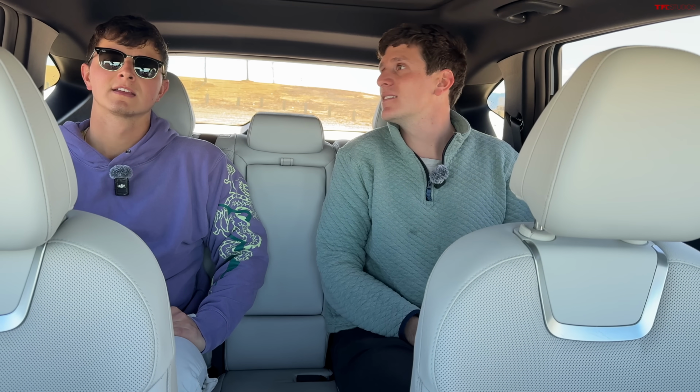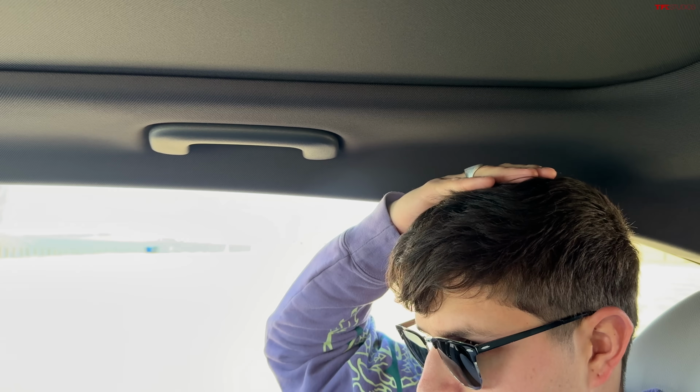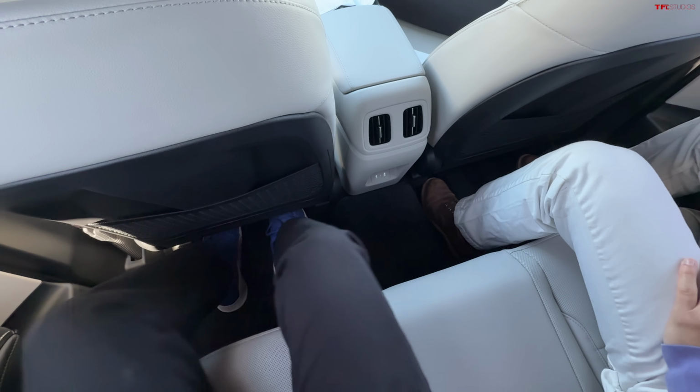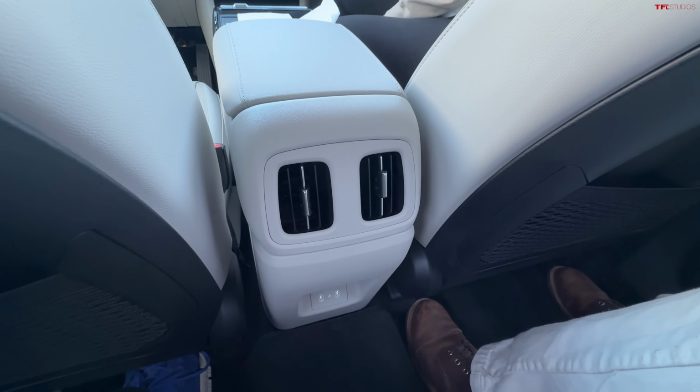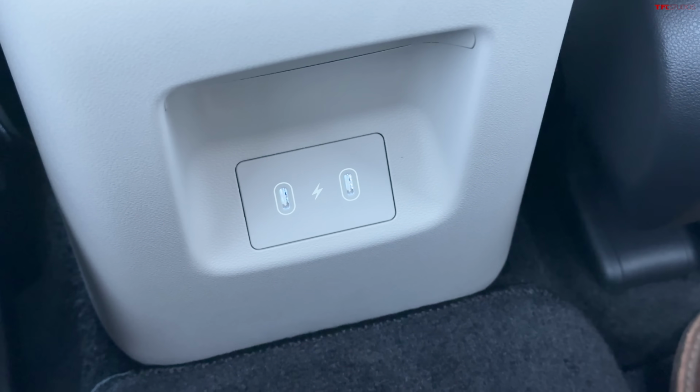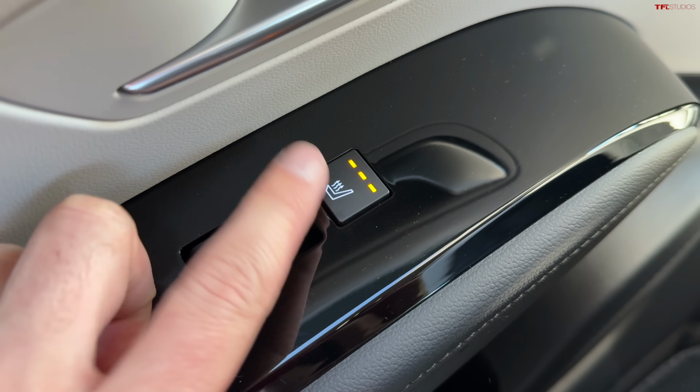So, hopping into the back seat of the Hyundai, what do we think, Case? It's not bad. Our space is good, my headroom just fine, and our leg room not bad either. Yeah, really decent. We've got some air vents, but no way to adjust the actual temperature back here. That's true. We don't have our own climate controls, but we do have 2 USB-C ports, and these outboard seats are heated as well. This is pretty good.